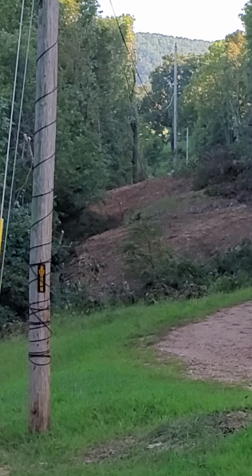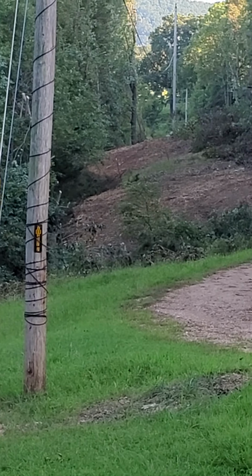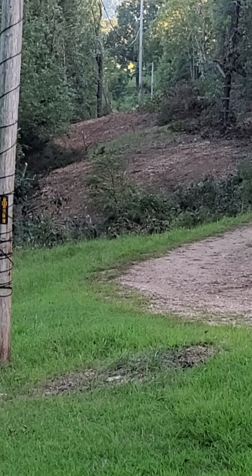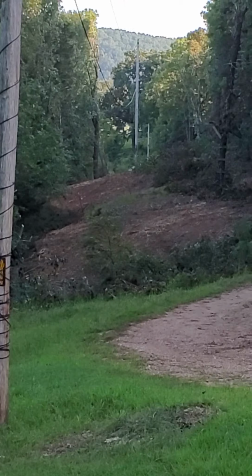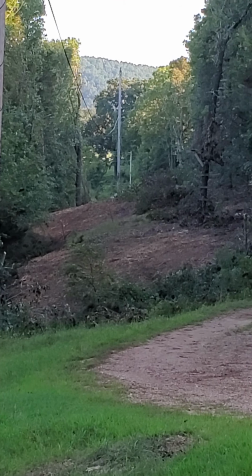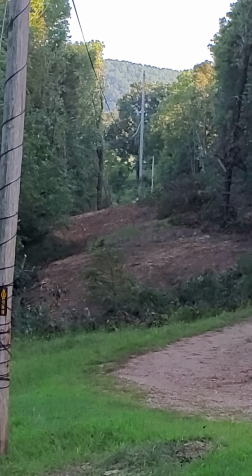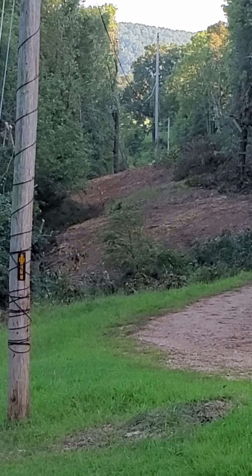I'm gonna walk over and take a picture from the other direction. And you can see it looks like a huge scar. It's too late to do anything about it literally right now. We're at mid-August. But next year, just imagine a field full of wildflowers, because that's 99% about what I'm gonna do.